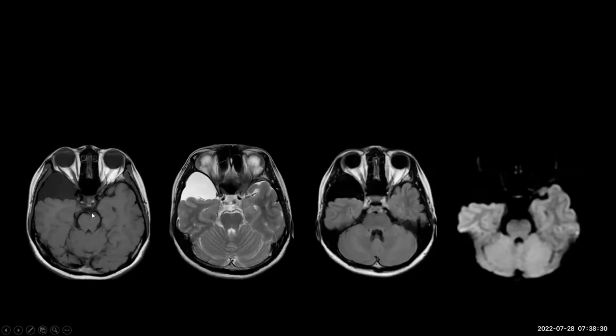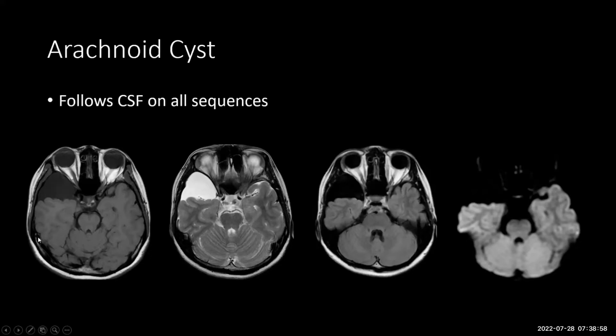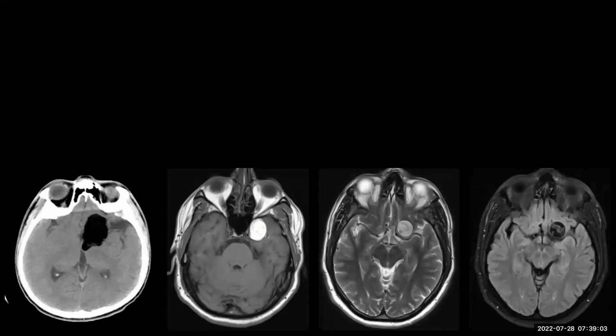So here, I guess the main thing is, you can see that this little area in the middle cranial fossa follows CSF on all sequences, right? The one on the left is non-contrast, the second one is T2 and also follows CSF, the third one is FLAIR, and then here's DWI, it doesn't diffusion restrict. So if it follows CSF on all sequences, it's an arachnoid cyst. Okay, and so for comparison with this, I guess we'll go to Damien. What do you think that this is?